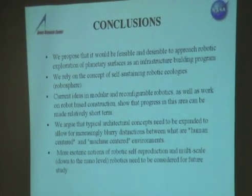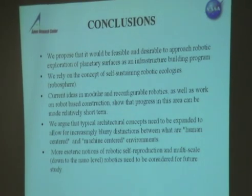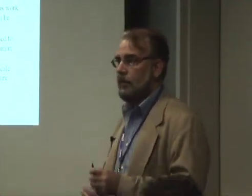So in conclusion, we propose that we try to build an infrastructure on the planetary surface. By the way, the infrastructure is being built in terms of satellite and communication, but not on the surface. We'd like to push for the concept of self-sustaining robotic ecology as a way to build and maintain that kind of infrastructure. I think we're on the path. There are current ideas in modular and reconfigurable robotics that show that it's possible, in principle, to build such a system. We talked a little bit about architectural concepts and how they might be affected by these types of systems. And finally, how there might be even more esoteric notions of robotics that will come into play, such as self-reproduction and multi-scale nano robotics. I'll take questions. Thank you.